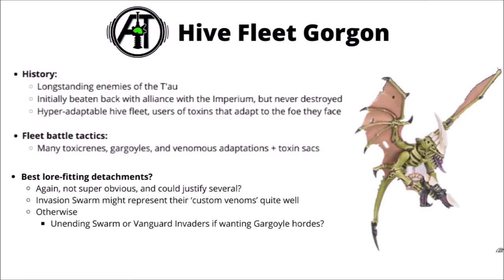For this one, I probably would say that the detachment that they have maybe isn't as super obvious as some of the rest again. Could probably justify several of them from a lore point of view. I feel like, again, maybe just the standard invasion swarm might be a pretty reasonable one. I think that the way that they adapt to their foe and then cause damage based on what they're attacking is kind of reminiscent of their venoms. Maybe some metallotoxins to take down vehicles, and that could represent the lethal hits, for example. Otherwise, I guess unending swarm or vanguard invaders could be quite nice for wanting hordes of gargoyles if you want to go down that signature flying beastie route.